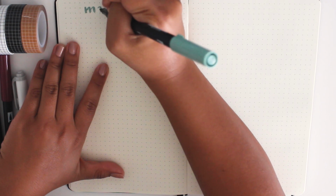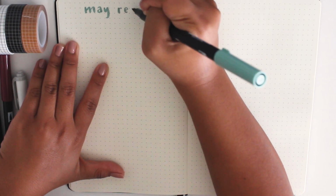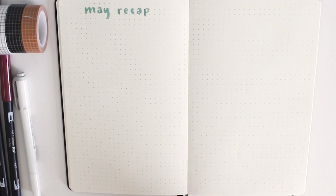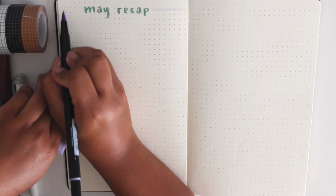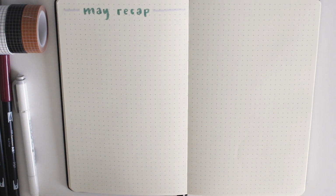I haven't written anything yet, but basically I want to use this page as a journal entry reflection page where I'm just gonna reflect on the month, the things I felt, the things I did, and this one's gonna be more of a narrative. And then on the right is where I'm gonna go ahead and start designing the June cover. So for this cover, I honestly didn't really have a plan. I just kind of went in with it.